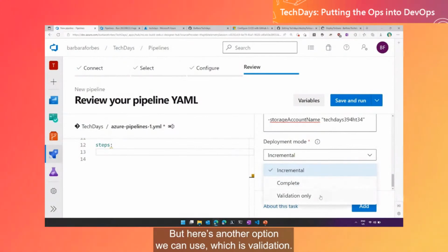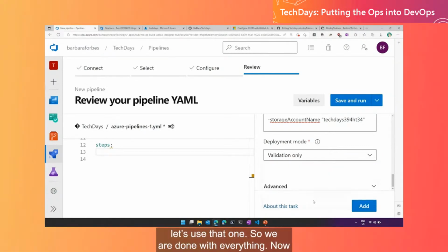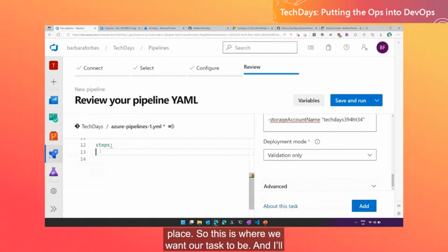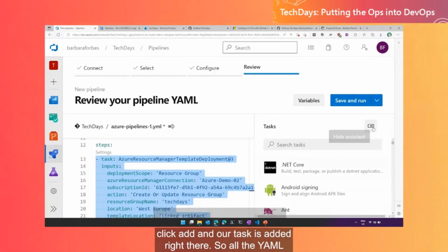But here's another option we can use, which is validation. So this will just check our template to see if it's a valid template, if it's something that can be deployed. So there we more or less have our first test out there. So let's use that one. So we are done with everything. Now, one thing that's important is that your cursor is in the right place. So this is where we want our task to be. And I'll click Add. And our task is added right there.